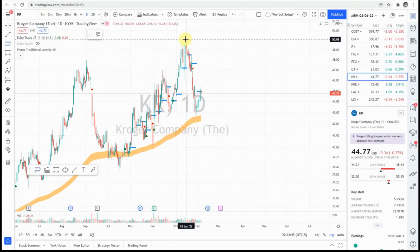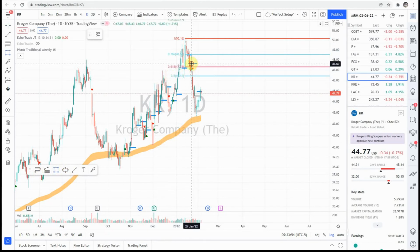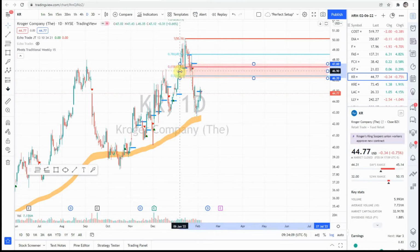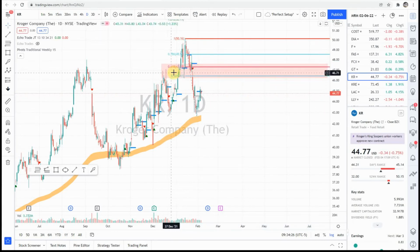KR looking okay this week. I'm going to say that zone goes down to here. See how we had this tail over here and the tail up in here. This is an area of battle. Yeah, it comes across over here too. These candles. So it's had trouble getting up through that zone.